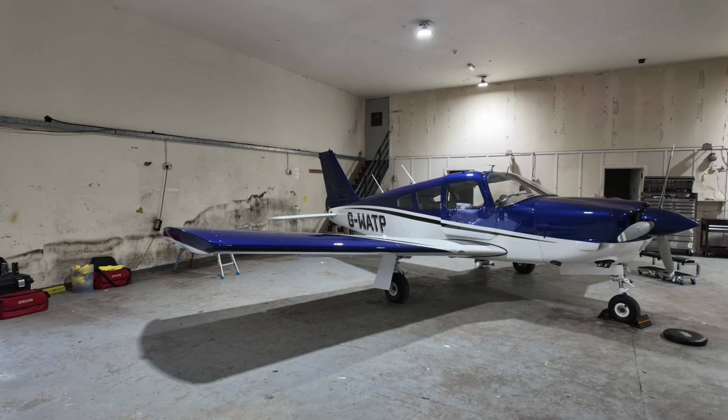It's meant to be colour coded, but we've arrived and it's slightly off. It is a resprayed plane as well, so the colour that's on it might be slightly different to what the actual San Marino blue colour is. But that's the colour we were given, and we've worked with what we've got. And it's certainly looking great.